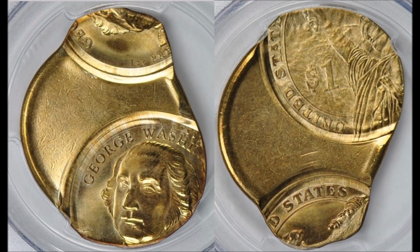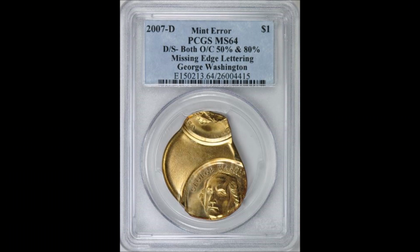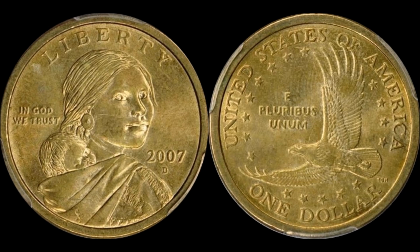The seventh coin on the list here is going to be a 2007D. This one is a George Washington. It's missing the edge lettering as well, as notated on the slab label. This one was double struck, both off center. Okay, so both of the strikes are off center. You have all of this real estate in between each strike, which gives a very dramatic looking error type on here. The first strike was 50% off center. The second strike is 80% off center. This one graded PCGS Mint State 64, and this one sold for $3,960 on Great Collections September 23rd of 2012.